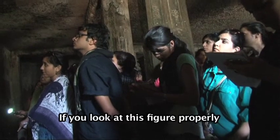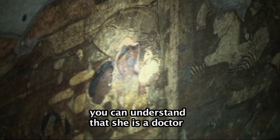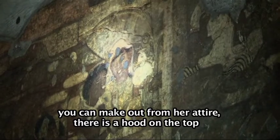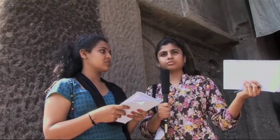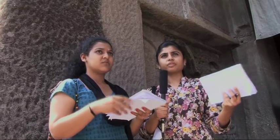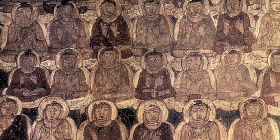If you look at this figure properly, you can understand that she is a doctor. You can make out from her attire too. There is a hood on her top. We came to know that there were no dyes used during those times, so only white color costume was worn by the Buddhist monks. So that was an observation from a fashion point of view. But in the later paintings, we see natural colors are used in the clothing.